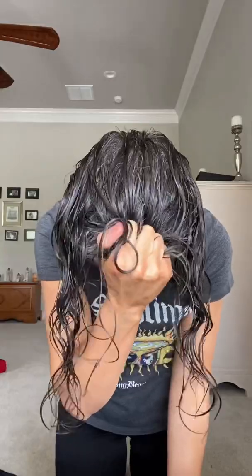Comb it all forward. Make sure I get everything. Get the front, get the sides, and then I'm gonna scrunch it. Again, just to get those natural clumps. You could even, I still have my towel. I could even take my towel and do the paper towel trick to just encourage whatever it's naturally gonna do. A little squishy.